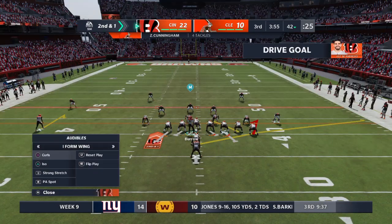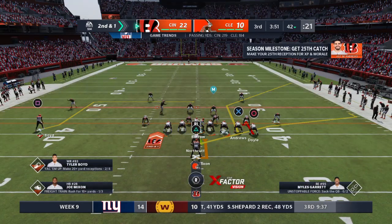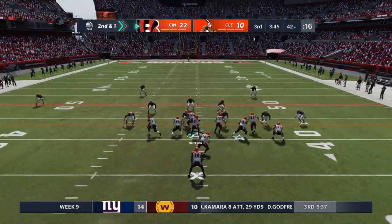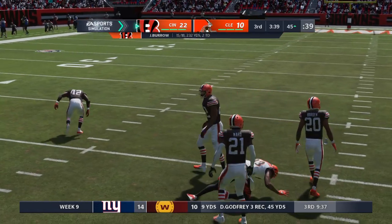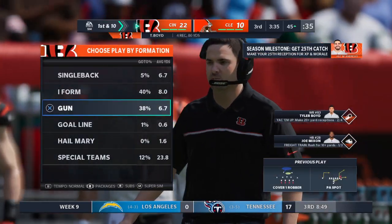Here's 2nd and a yard at the 42-yard line. Now it's Burrow, and he'll be corralled out across midfield down to the 45. A gain of 13. It's a 1st down.